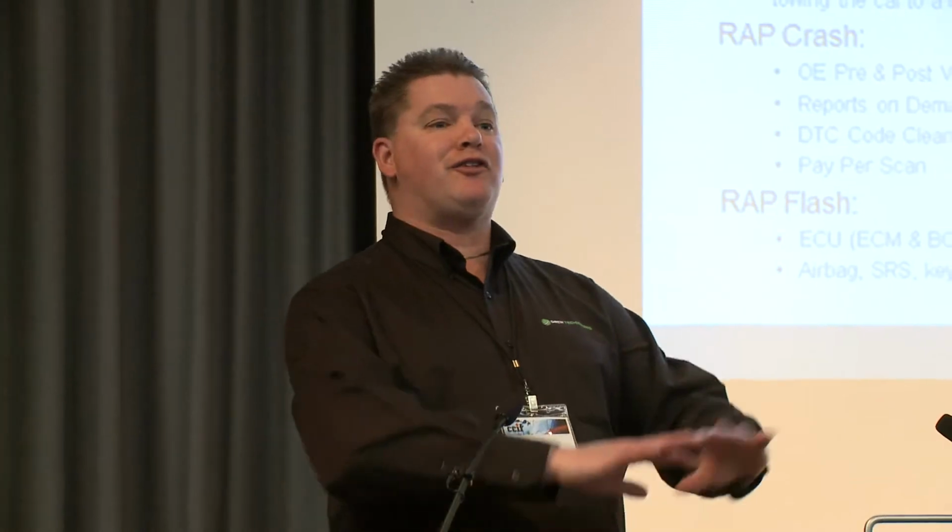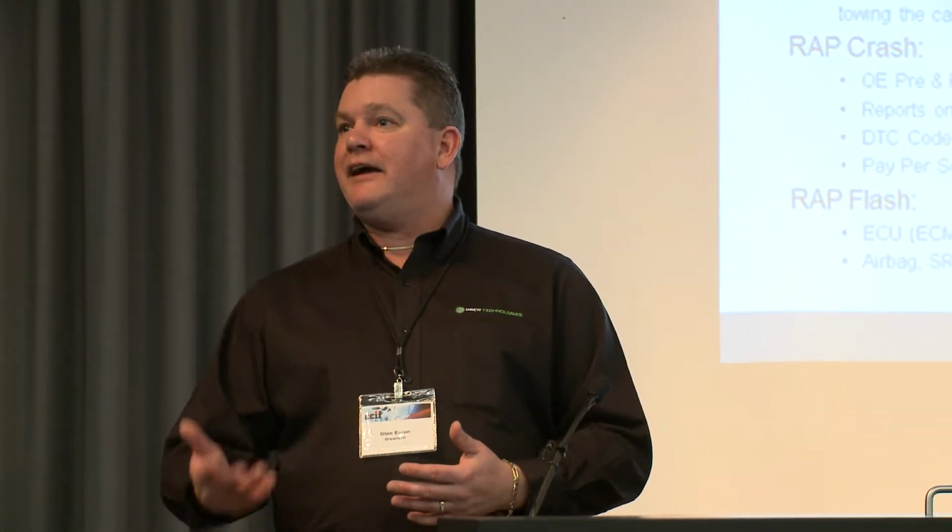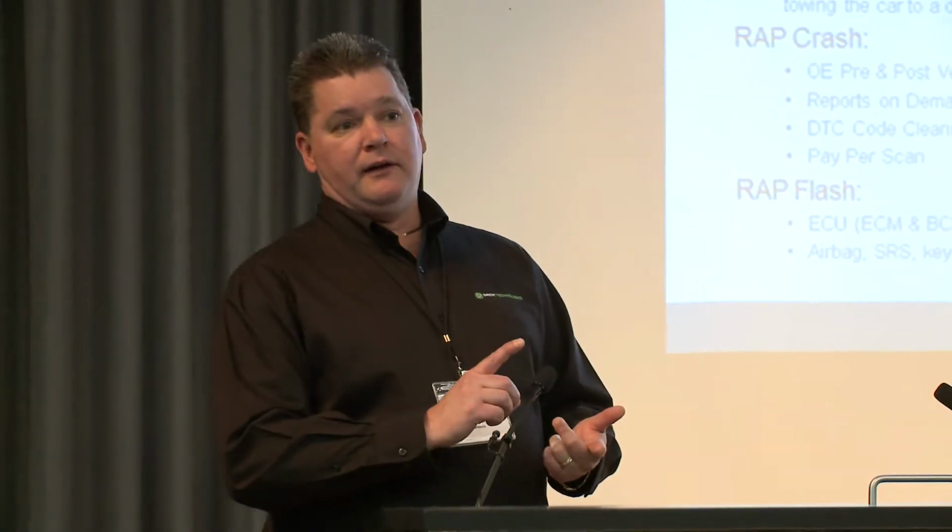So when I talk about flash reprogramming, I'm talking about taking the newer updated calibrations from the manufacturer and updating them on the vehicle to the current level. It's going from level A to level B. There's improvements, there's fixes. This is a whole other presentation, but there are other things they've changed on the calibration side in the different modules, whether it be powertrain or body control. There's just lots of updates happening.